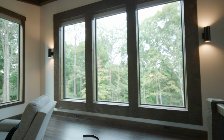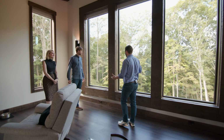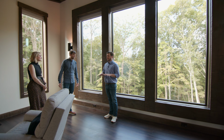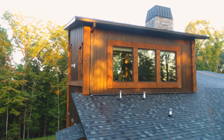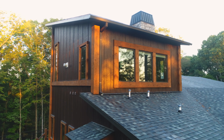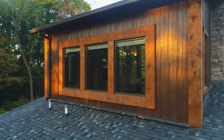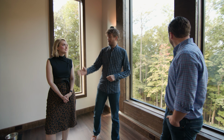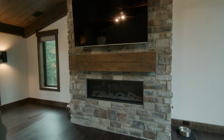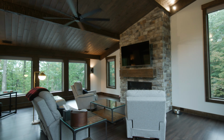This is so cool. You get a view of the whole property when you're up here. This is absolutely amazing. So what was your original intent? Was it to be hosting up here, or is this a getaway lounge space? This is a little bit more of a private space, but we do host up here from time to time. This is the room that we're really looking forward to spending more time in the fall. So we have the gas fireplace with the remote on, and the views of all the fall leaves changing, and we're really looking forward to this over the next few months.